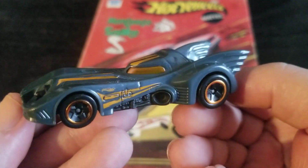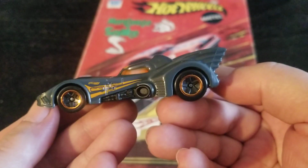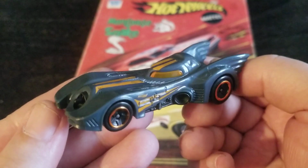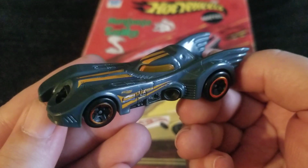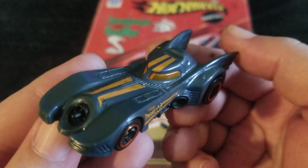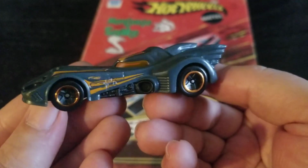This is a nice looking Batmobile. I'm not a big fan of the stripes, as always, or the graphics on the wheels. I feel like this needs to be all black. But they're trying to change it up and give new things for the kids and everything. I do like the orange windows, they're not bad, and I like the design. It's cool.